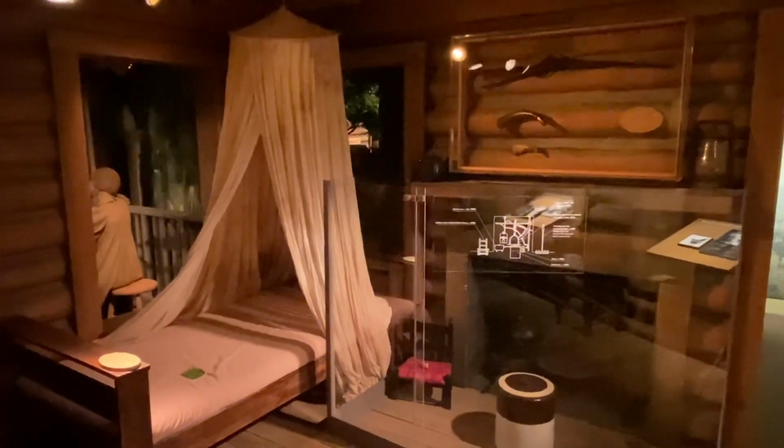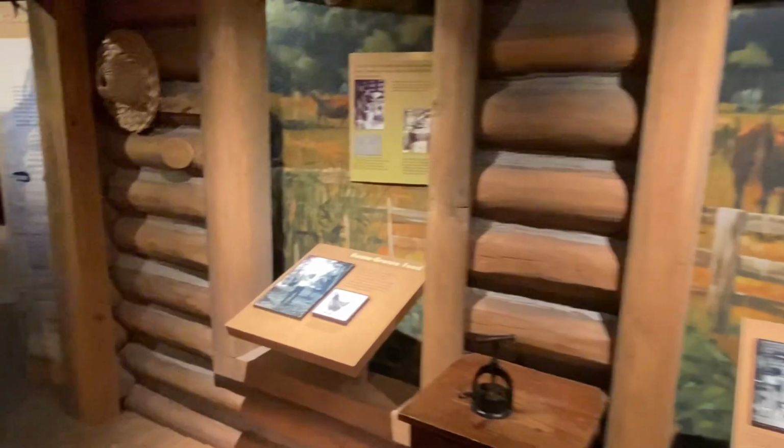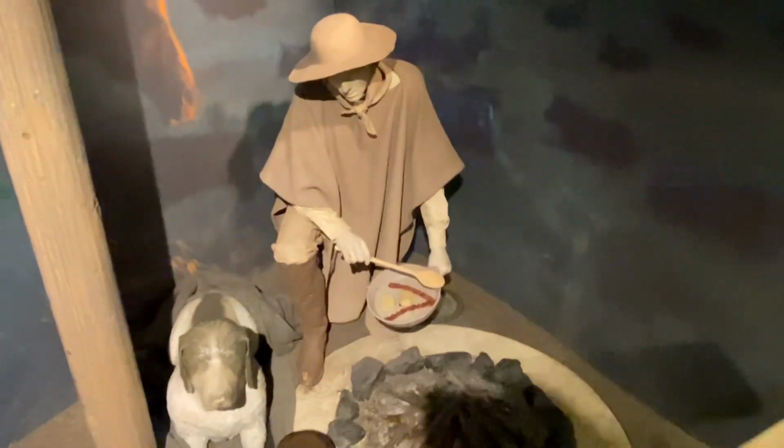This is the interior of a cracker cabin. Of course, with the rifle and the gunpowder horn. The bed, mosquito type net. It's an old spinning wheel. Washboard, cabinets with the old jugs. There's an old cracker fire scene making biscuits.